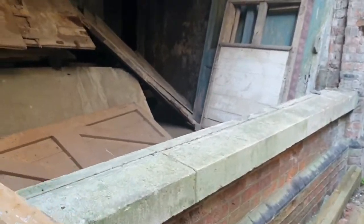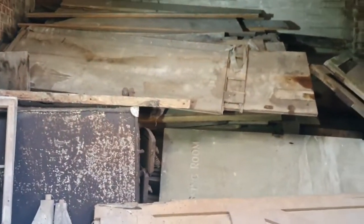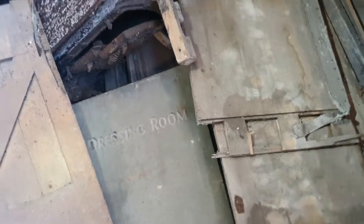Oh, I don't even want to see that. Oh, that's really sad. It's quite fresh. That is fresh. I don't mind bones, but I don't like seeing the actual thing. There's more stairs there and stuff as well. It's all wooden. We need to be careful in this bit. Yeah, they don't look safe at all.